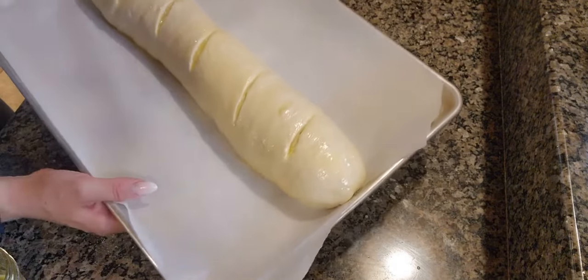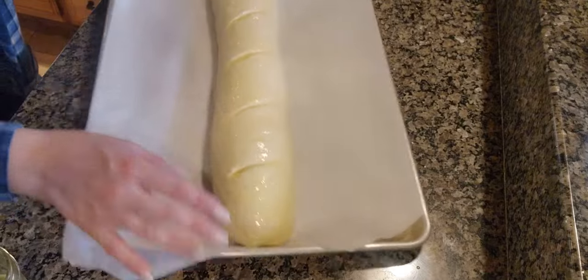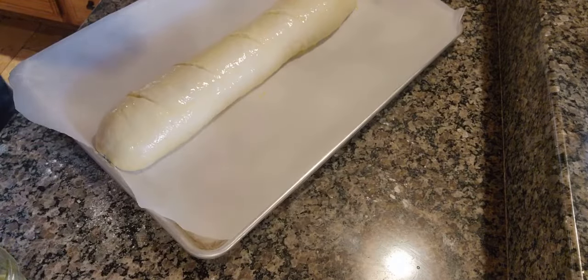So anyway, get your egg wash. Distribute it evenly, because if you miss a spot, it will be a lot lighter.